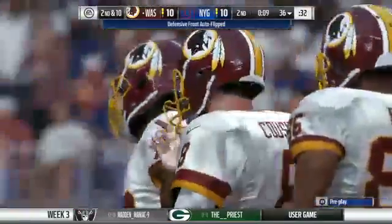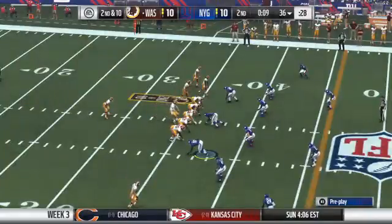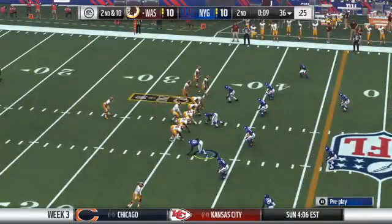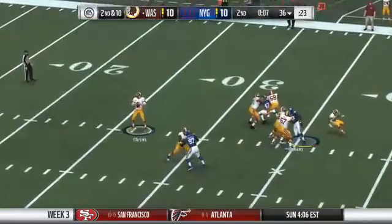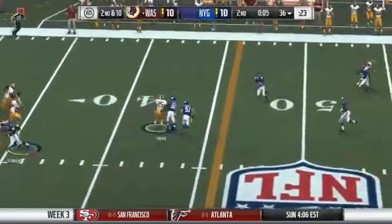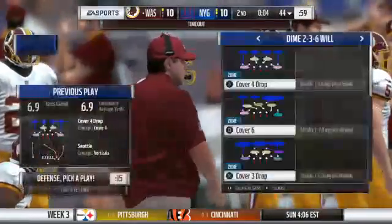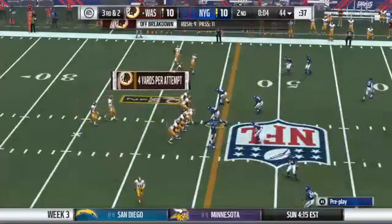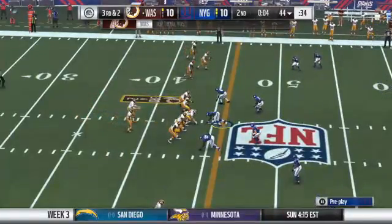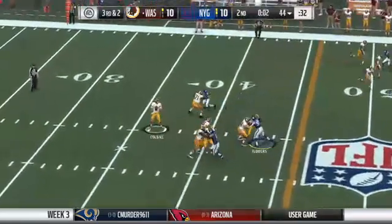Second down now after the incompletion. A second down throw for Cousins. Throwing for his running back, and he's got him complete. And he'll get up near the 45. They'll spot it at the 44. Now whistles come in. We're going to get a timeout here by the offense. So as they take it over, we step aside.